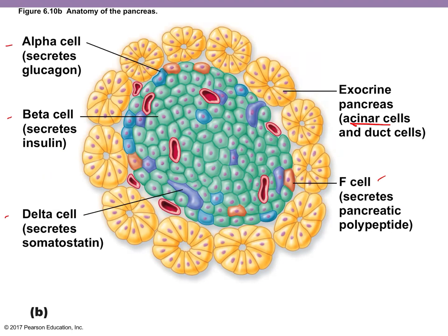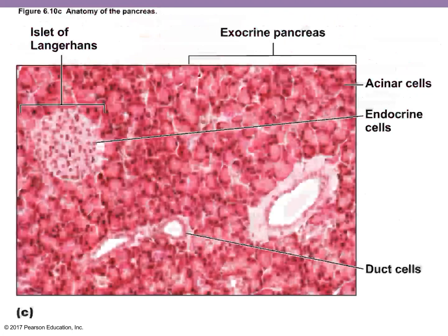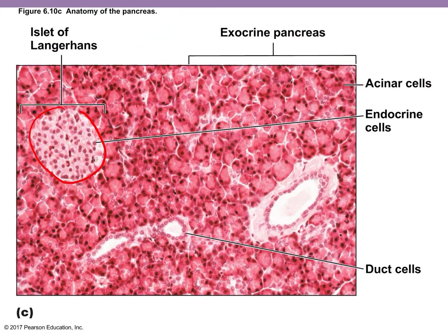Beta cells, if you look at just the overall islet of Langerhans, you can see that the majority of your cells are beta cells. Your beta cells are going to create insulin, and this is the hormone that is controlling the blood sugar levels. It's going to pull sugar from the bloodstream, right? Here's a nice histology slide, a nice reminder of anatomy. Here's your islet of Langerhans, and surrounding that is a lot of acinar, the exocrine parts of your pancreas.